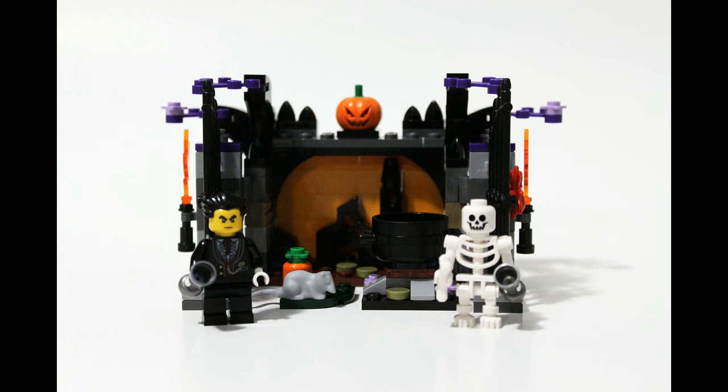Here is the whole set lined up, and you know what? It really does have that spooky vibe. You got Drac there, you got the skeleton.